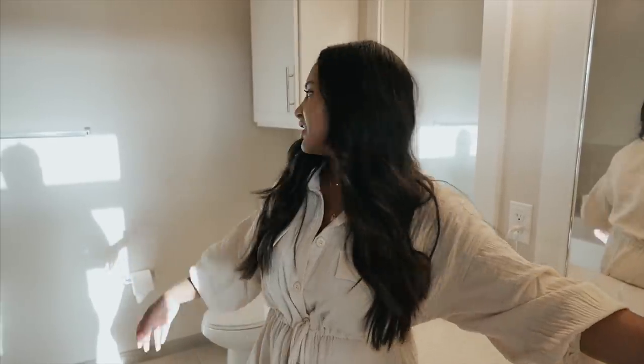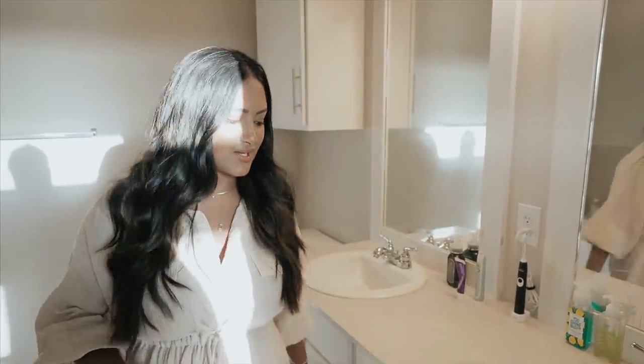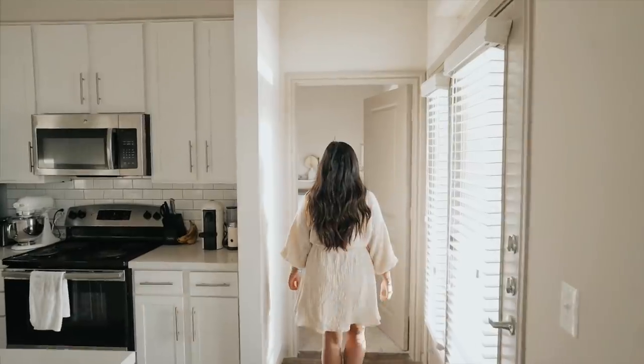This bathroom does have a lot of storage. There's a mirror over here that has a bunch of my skincare in it. Then there's a cabinet and then all this stuff down here. So yeah, again, nothing too exciting here. So let's move on to the guest room.